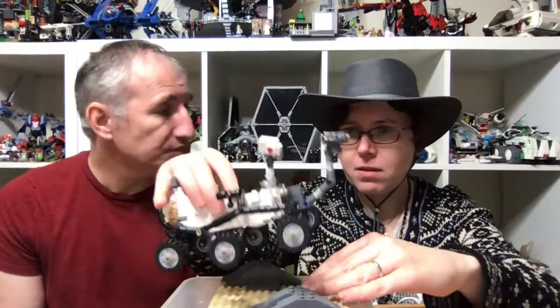Okay, so rating. This is an A+. This is really good. It's got some weird, slightly fiddly bits, but I don't think this is just meant to be a little kid set, so it's okay. Nobody's taking this off and putting it up their nose. Probably not.